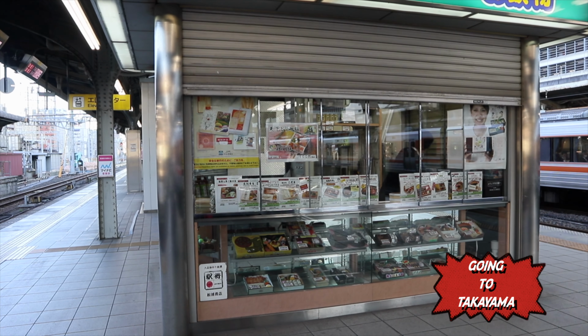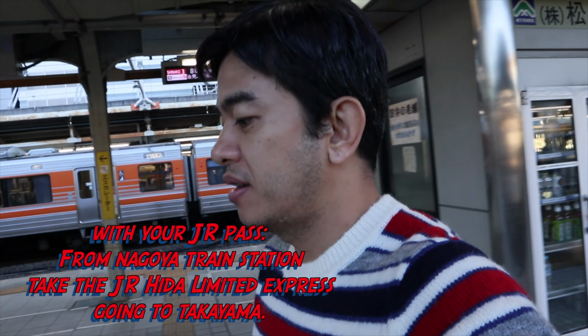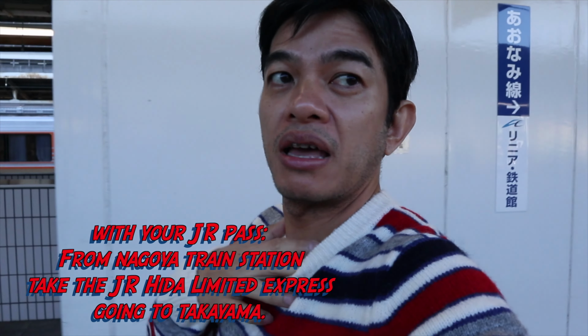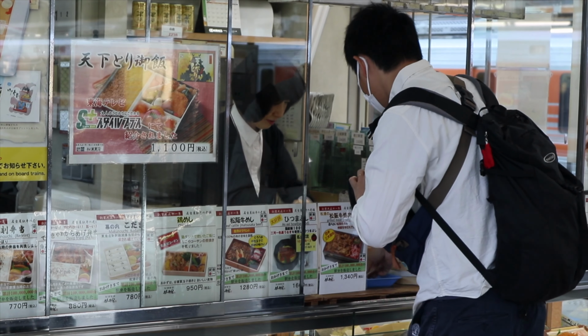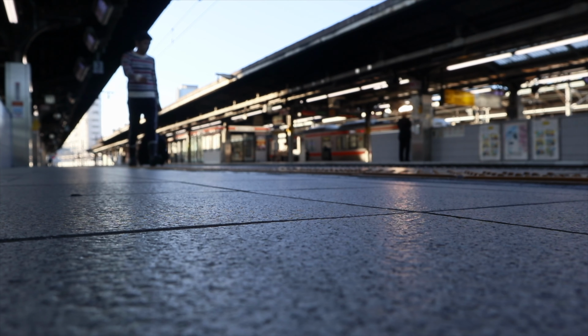So it's 10 minutes past 7 in the morning here in Nagoya. We're going to Takayama, which is roughly 2.5 hours from Nagoya. People are just starting to go to work, and most of the platforms in the train stations are actually empty.